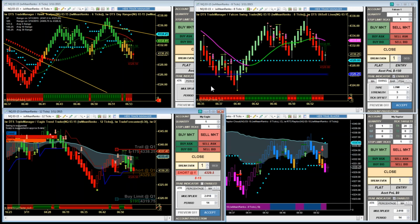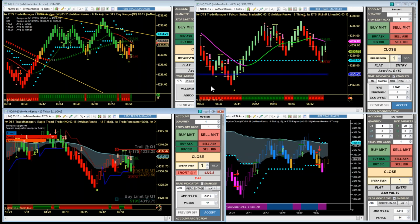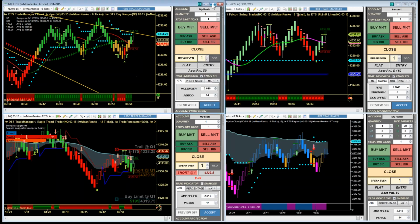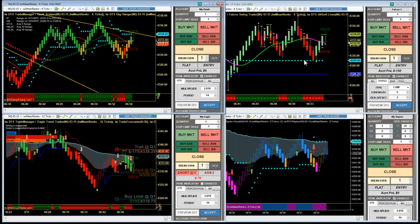So how can this be? Well, the reason it works is because what professional traders do is they tend to go in with size. They tend to find an opportunity that is a high probability opportunity, like the first micro macro crosses that we were looking at here on our Hawk scalper, or whatever your signal may be. And then they'll go in with size.